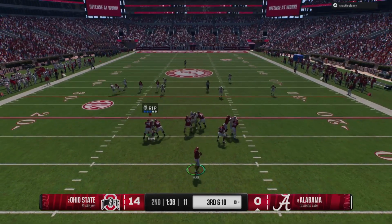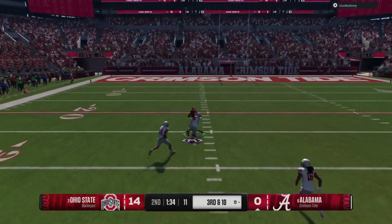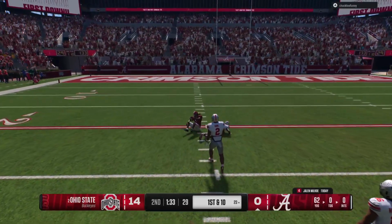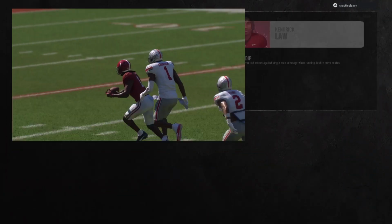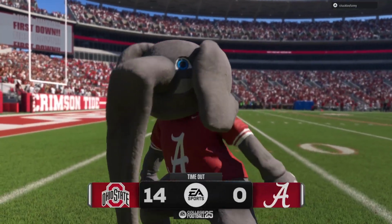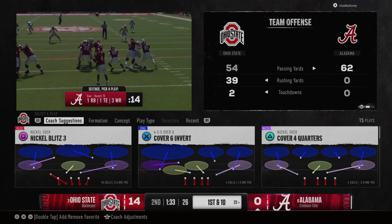From the gun, wants to pass. He's going to let one fly down the middle. And he's got it inside the 30-yard line. And he's brought down after a huge completion. A timeout is called as this offense tries to find a way to get more points on the board before the half.